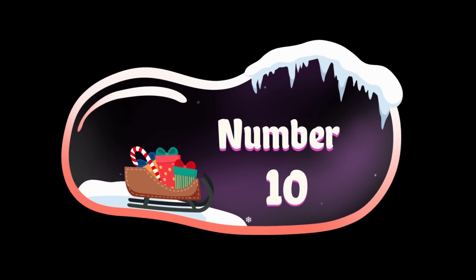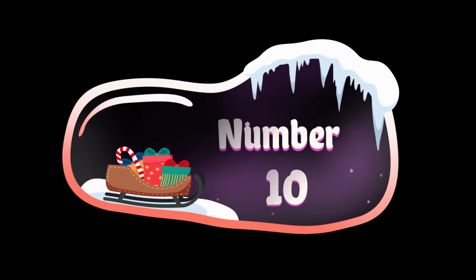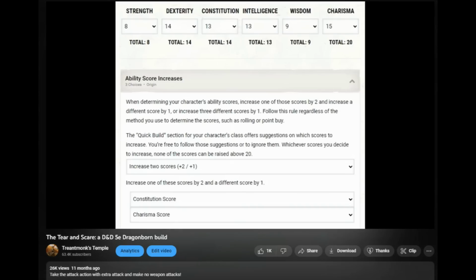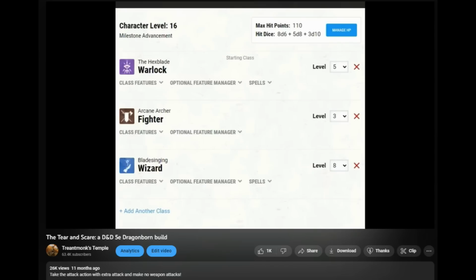Number 10 is one of my favorite builds, the Tear and Scare, a D&D 5e Dragonborn build. Most of my builds take a single optimization idea that I think is original and effective, and then make a build utilizing that idea and present it. The Tear and Scare has two such ideas put in the same build. The first was utilizing the Dragon Fear feat on the new Dragonborn options in Fizban's, which allowed for use of a feat that before wasn't bad, but made it really good.